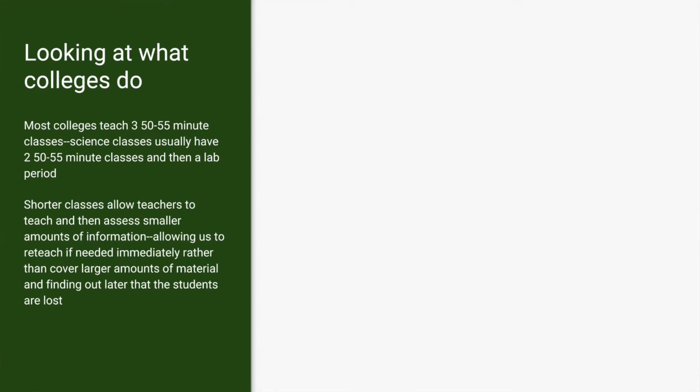The shorter classes, I know that the theory behind block was the longer class, it's a more intensive discussion, there's more lab time and that stuff, and that is true for those instances. But a smaller amount of period, by the way, does everybody know that the actual average, whatever that means, attention span for most kids in our age group is 22 minutes.